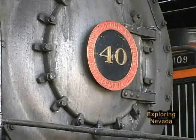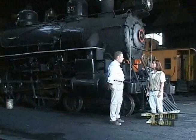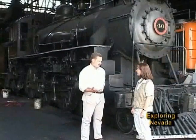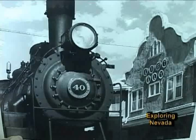Sean, these engines are magnificent, but I understand from hanging around the depot that out of the 20-odd engines that once functioned here, only 3 survived, and this one was lucky to make it. That's correct. This is actually locomotive number 40, and probably the most famous locomotive of the Nevada Northern Railroad. Number 40 was built to go fast, and this locomotive made the run from Ely up the main line to Cobre, and it transported passengers and freight. It was never involved in the mining operation here. It was kind of the favorite of the locomotives here on the Nevada Northern Railroad.